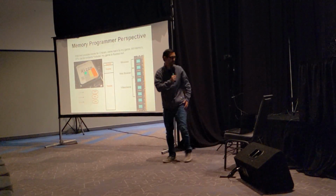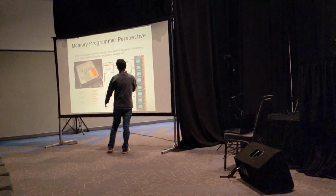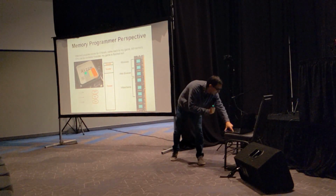So just kind of a general thing on this concept of cache. You have this RAM over here, it could be up to 32 gigabytes. Let's say you're running a game on your computer and then you watch a movie on YouTube for 2 hours. When you come back, everything takes place over here. All the operations, all the mathematics. Everything has to be in this tiny little chip for it to operate on. So again, we run for 2 hours. Everything inside of our CPU that can do work is all YouTube content. So my game has been flushed out at this point.